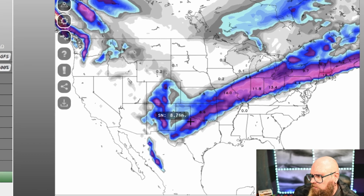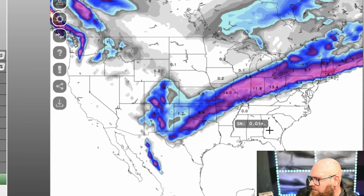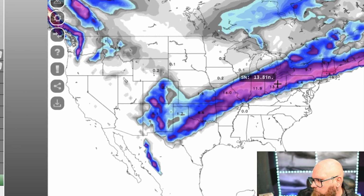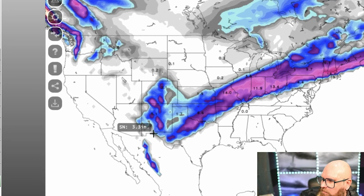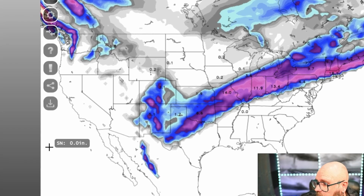I do think this model is still a little bit generous. The GFS model has been predicting things more on the high end. So I'm not really set that this is how much snow this area is going to get, but this is what one model says. We're going to look at a couple of models in this video.